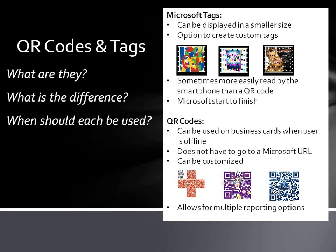And the technologies used to create, view, and track a Microsoft tag are proprietary to Microsoft. The landing page that the user is taken to must go through a Microsoft URL. If the user is not directed to a user-owned URL, then all analytics must be obtained through the Microsoft portal.